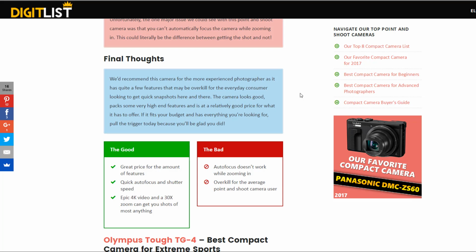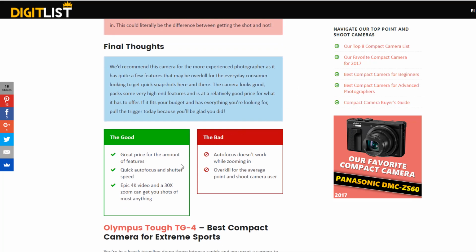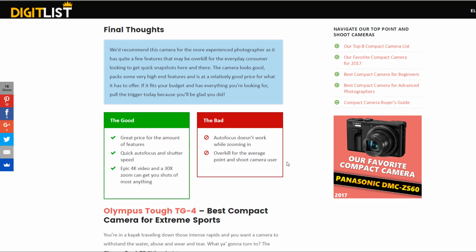So if it fits your budget, then you definitely need to pull the trigger, because this is our favorite camera for the year. So the good is that it's a great price for the amount of features. It's got quick autofocus and shutter speed, epic 4K video, and a 30 times zoom can get you shots of most anything. Those are huge features right there. The bad, we had to put, autofocus doesn't work while zooming in, and that it's overkill for the average point and shoot camera user. So if you're just looking for something basic, then this is probably not for you.